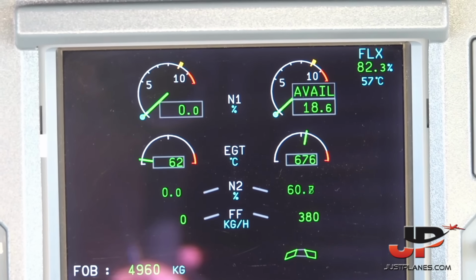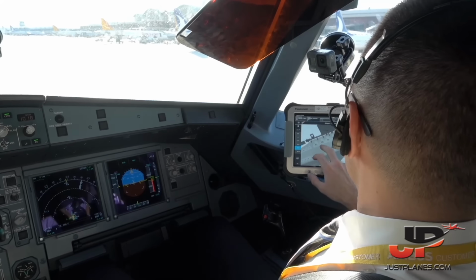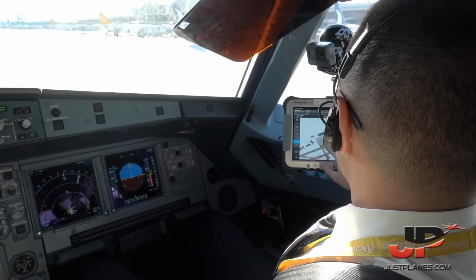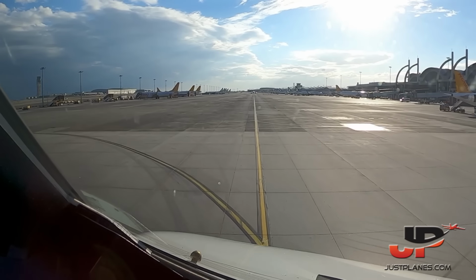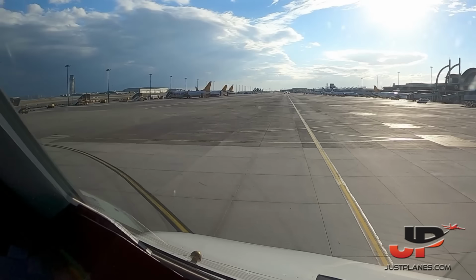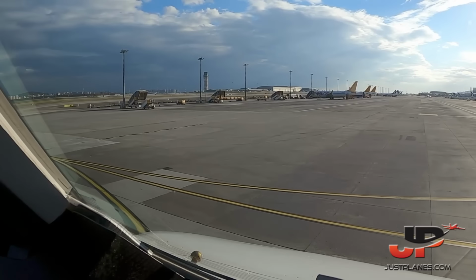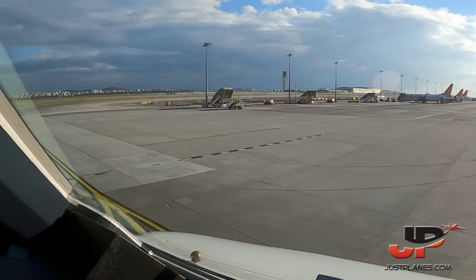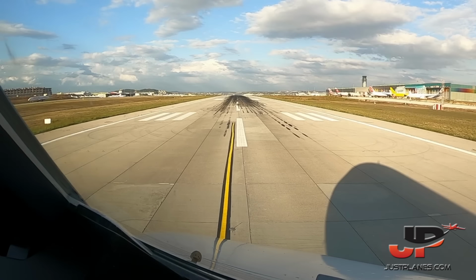Ground, two is good, starting engine number one. Turkish 403 ready for taxi. Turkish 40 Sierra via Sierra taxi, holding point runway 06. Turkish 40 Sierra, clear for takeoff runway 06, wind 060 at 1. Clear for takeoff runway 06, Turkish 40 Sierra, good day.